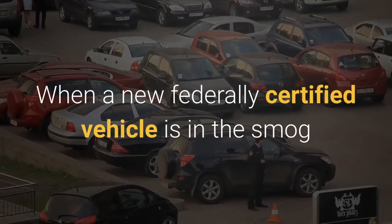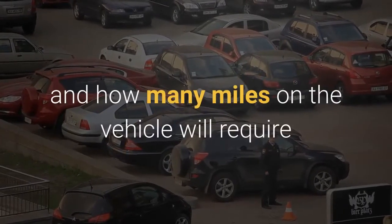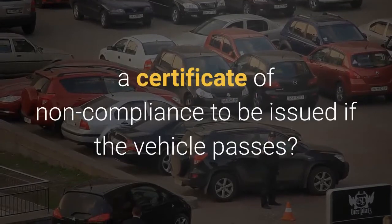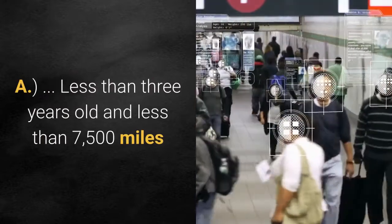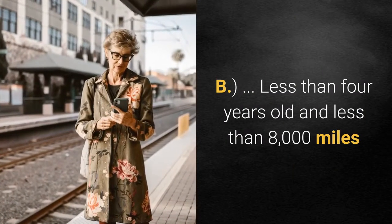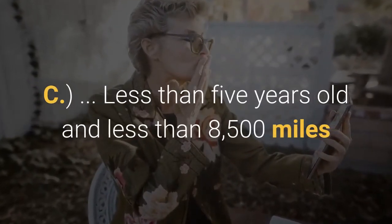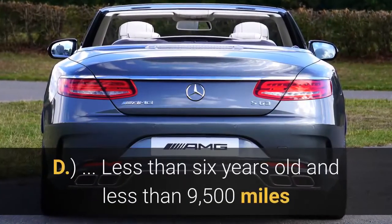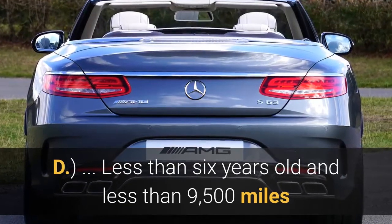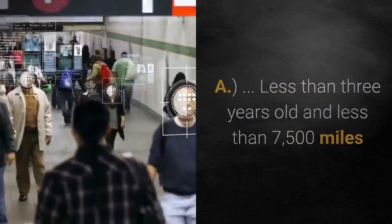Question number 45. When a new federally certified vehicle is in the smog station for an initial registration smog check, how new and how many miles on the vehicle will require a certificate of non-compliance to be issued if the vehicle passes? A. Less than 3 years old and less than 7,500 miles. B. Less than 4 years old and less than 8,000 miles. C. Less than 5 years old and less than 8,500 miles. D. Less than 6 years old and less than 9,500 miles. The correct answer is A. Less than 3 years old and less than 7,500 miles.